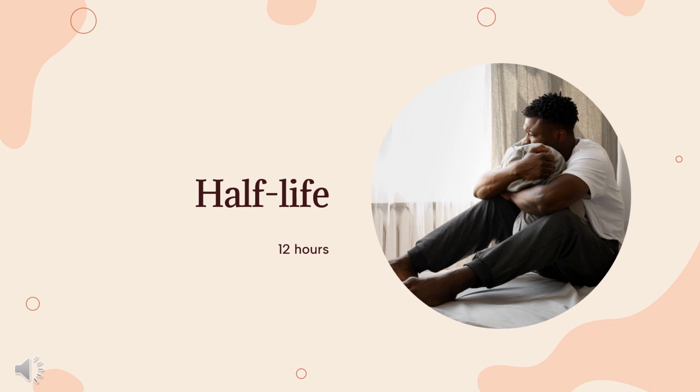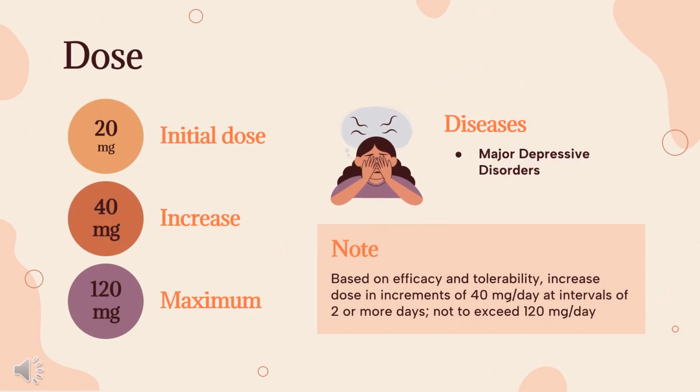Half-life. The apparent terminal elimination half-life of extended-release levomilnacipran is approximately 12 hours. Dose. Major depressive disorders. SNRI indicated for major depressive disorders in adults. 20 mg PO QD for 2 days initially, then increased to 40 mg PO QD. Based on efficacy and tolerability, increase dose in increments of 40 mg per day at intervals of 2 or more days, not to exceed 120 mg per day. Dosage range, 40 to 120 mg/day.